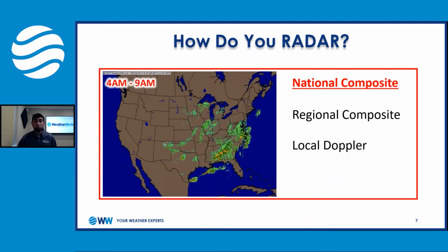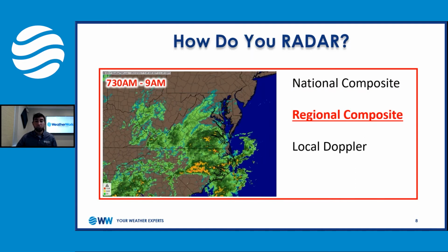So we'll start with a couple of different views of how you could be looking at radar. One would be a composite view, where you're looking at a national or a regional level.